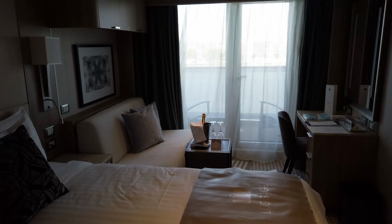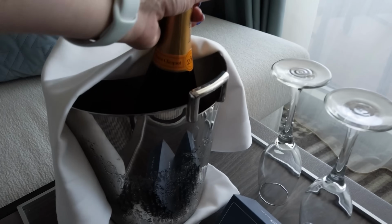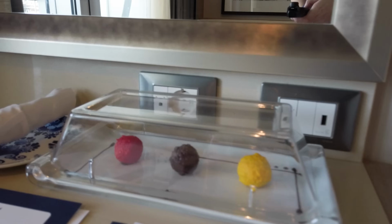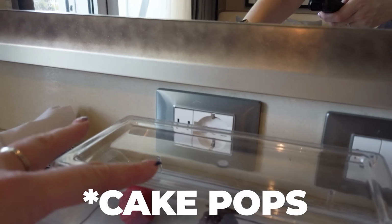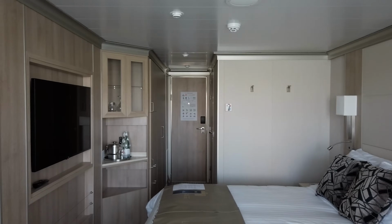And then straight in front of us, we have a couch to the left with an area for, you know, a table or drinks. We have some champagne there. Balcony straight ahead. To the right is a desk. It looks like there's some truffles of some sort. We haven't tried them yet. We also have a TV to the right that I'll show you from a different angle.